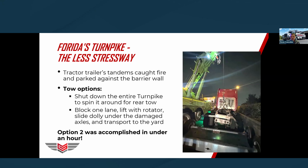And this is an example of the dollies and their rapid deployment and use. Here's a tractor and a trailer where the tandems caught fire, and we immediately knew that they were bad, and we deployed the tandems quickly, and it all came in one package. We only had to close one lane, and you can see the rotating tow truck. It was brought to my attention that there are some people that may not know what a rotator is, but in the industry, a rotator is a rotating tow truck that the boom rotates around. This one specifically is a 60-ton. We lifted the back of the tractor. Next slide.